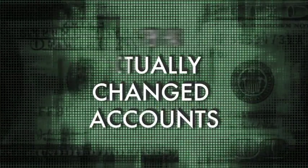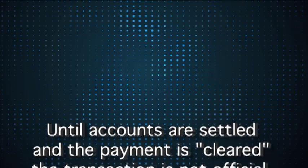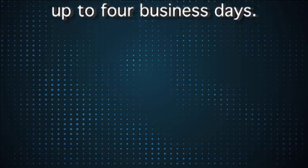At this point, no money has actually changed accounts. The ledgers show the $50 transaction, but it's all digital. Until accounts are settled and the payment is cleared, the transaction is not official. This process of officially settling the transaction dollars can take up to 4 business days.